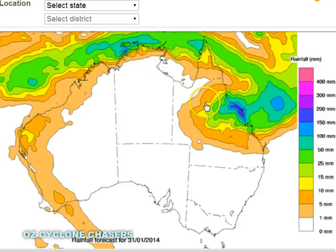As we head to Friday, we see that very heavy rainfall crosses the coast. As the cyclone crosses the coast, so too does that rainfall. Mostly to the south of about Ayr, we see the really heavy stuff, and remember those feeder bands right around Mackay, creating a situation there where they could see 200 to 300 millimeters over 24 hours in those feeder bands.